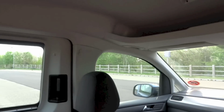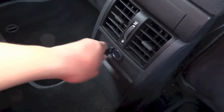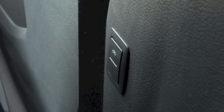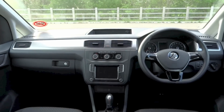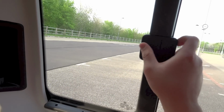You do have hooks on the B pillars, rear aircon vents with a power outlet down below, and below the power outlet there is a cup holder. Right down there you do have the button to turn off the interior sensors for the alarm system. The rear windows slide.